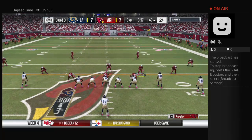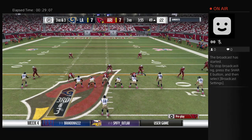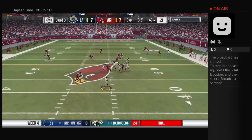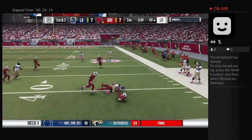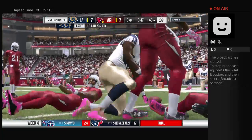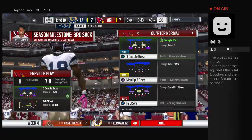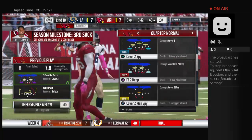They come up in an empty set. 4 wide receivers, 1 tight end. Goff on third down. That's complete to Britt. And he will have a first down here at about the 40. It goes as a gain of 8, and it moves the chains. And they're on third and short.